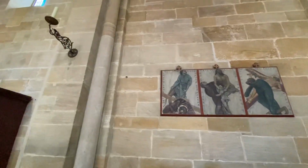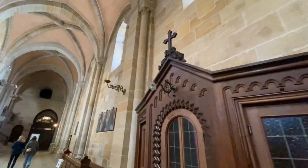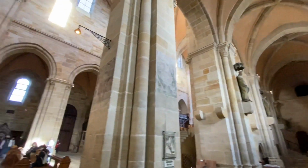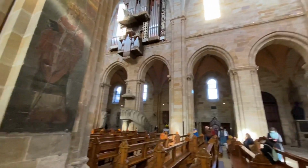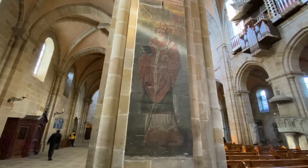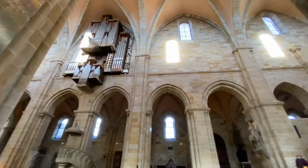I don't know about these Stations of the Cross. They don't look like they're that old. But they do have these old paintings on the walls. This organ, the carvings around it are just gorgeous.